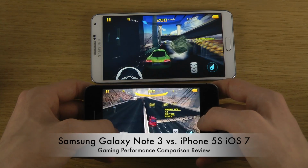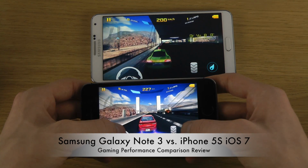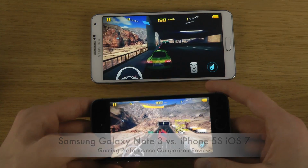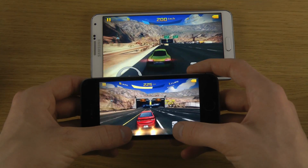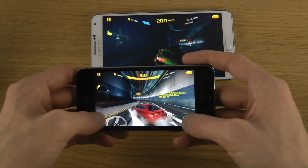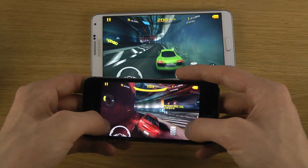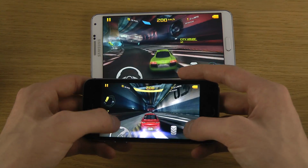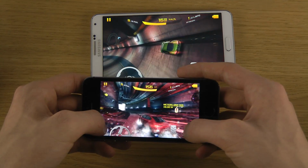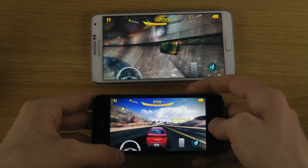Whoa, I'm going down. Oh my god. I wonder if Android ever will feel as good in games compared to an iPhone. That's a good question. Probably someday. So let's take a look at another game now.